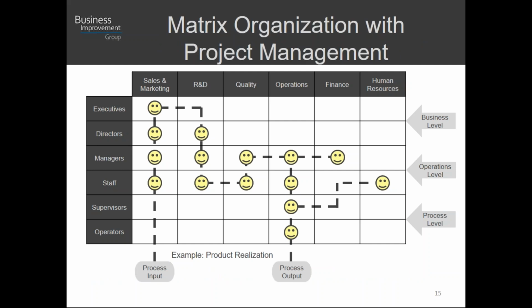So here we might map out that the process input starts on the sales and marketing side, right? If you think about it, if you want to create a new product, it's got to be from the top down. It's got to begin with the customer, right? Thinking about what the customer needs and who's closest to them than sales and marketing. So the sales and marketing folks, they have their finger on the pulse, they know what the customer needs. Then they gather requirements and they work together with R&D. R&D then comes up with ways of how they can deliver on that need.